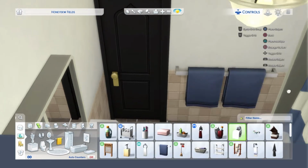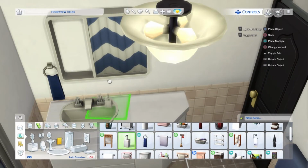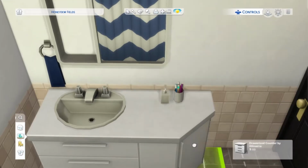But we definitely need some more shower tub combos that are different levels of contemporary, a bit more modern, and outdated. We just don't have enough.